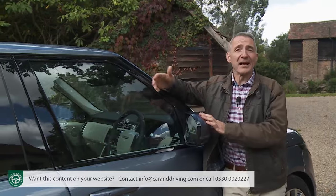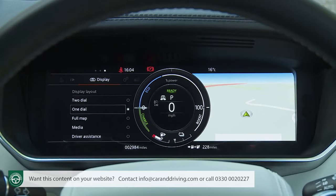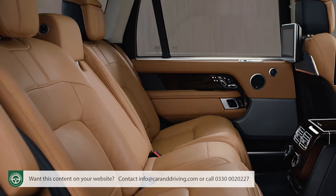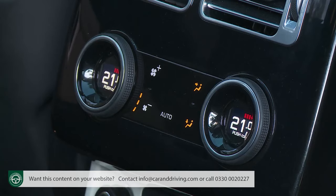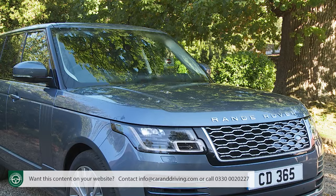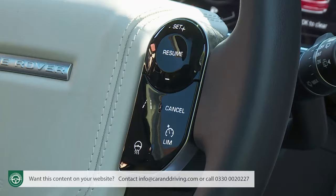Inside, there's a 12.3-inch interactive driver display to replace the conventional instruments, plus Windsor leather upholstery for seats that are heated and 20-way power adjustable up front, and which feature power reclining at the back. There's also 3-zone climate control, a heated steering wheel and a heated windscreen, along with more usual executive niceties like auto headlamps and wipers, headlamp washers and cruise control with a speed limiter.